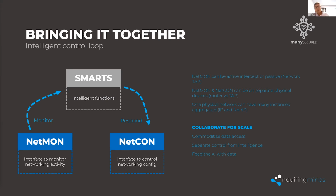And so a few comments on this, which are key to why it is designed the way it is designed. So the NetMon can be active, intercept, or passive. You can implement it on top of an existing router function inside the heart of a router, but you can also implement it as a network tap. So that's a passive network monitoring device. What that means also is the NetMon and the NetCon can be implemented on separate physical devices.